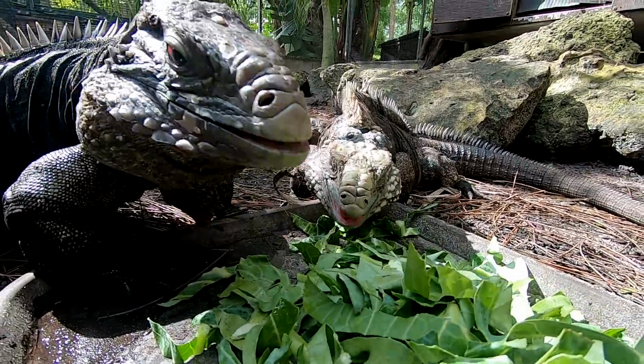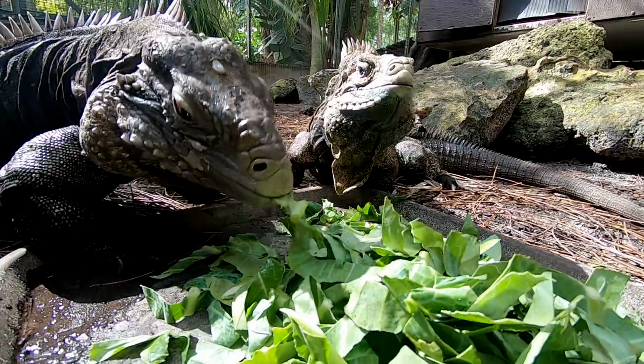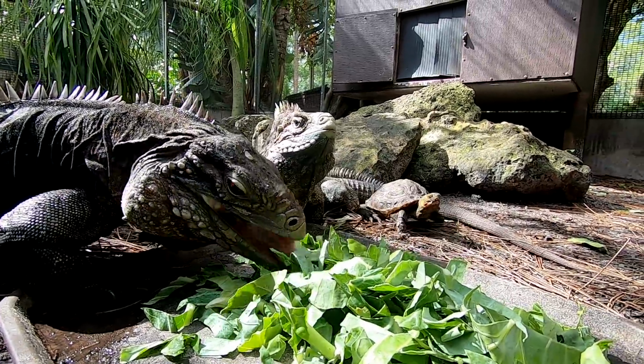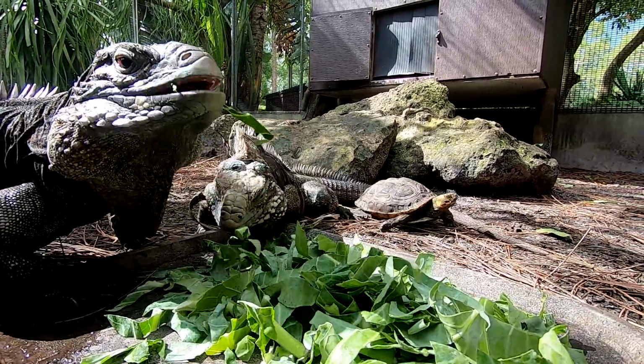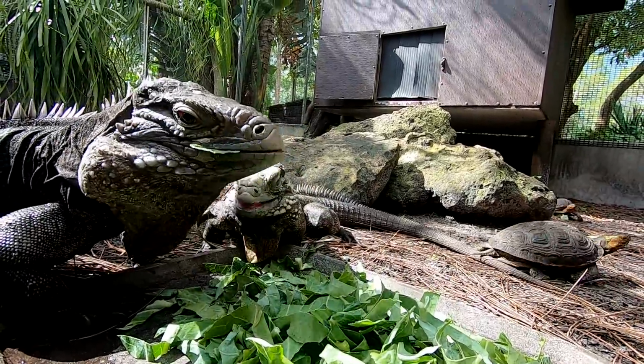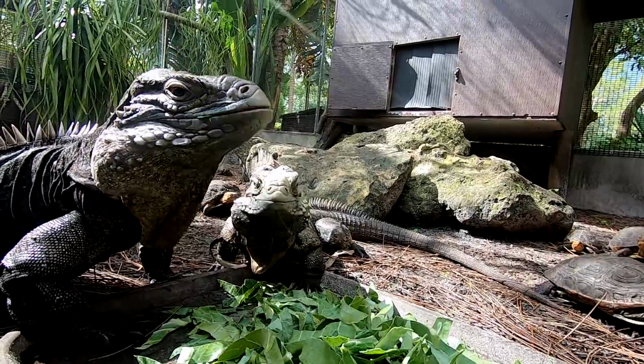They eat quite a bit of food. Pretty much any dark green leafy veggies. Romaine lettuce, escarole, endive, dandelion green. Any of those lettuces or leaves of weeds are going to be fantastic for them. And so they're just looking really, really good.